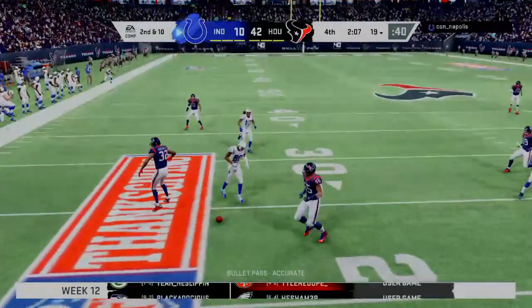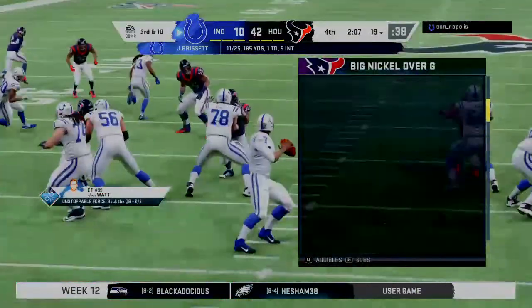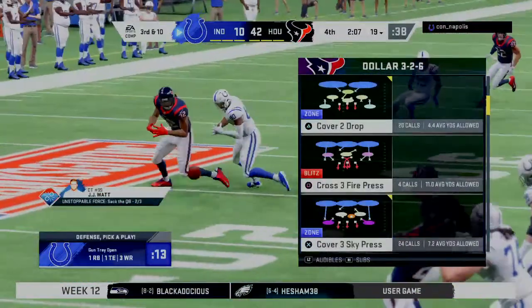On 2nd and 10. Brissett, that's incomplete. Nearly another pick. My goodness.